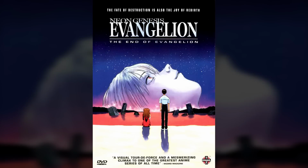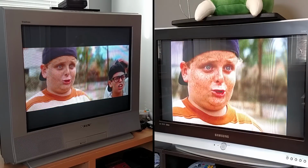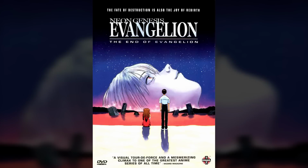Now, why would they do this? From a technical standpoint, there's absolutely no reason whatsoever. A properly formatted DVD will look fine on a display of the opposite aspect ratio, and had Manga's releases been properly formatted as widescreen, it would have provided a better viewing experience and could have resulted in better image quality.